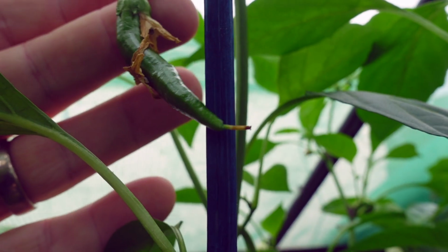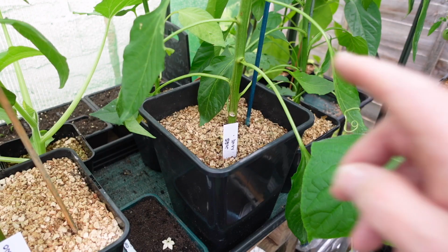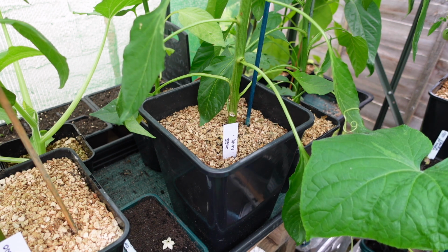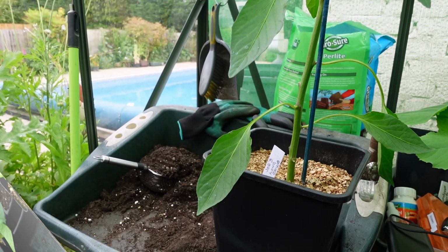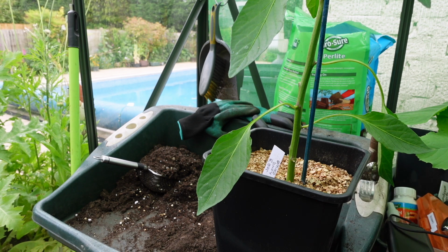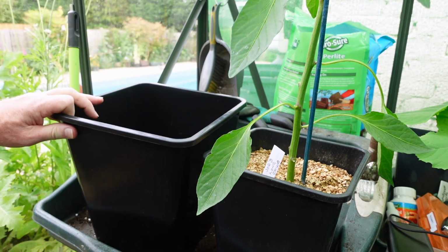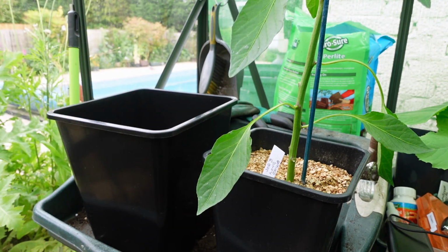Now, currently it's in a pot that's 5 litres, but the roots are starting to appear out of the bottom, and it will soon be time to move it into another pot. When I move it out of this 5 litre pot, I'll be moving it into one of these. This is an 11 litre pot, and that will be its final home. I will be doing that over the coming days.